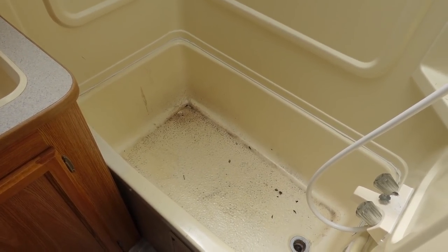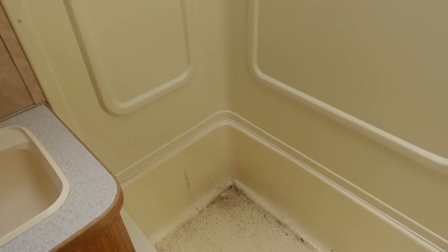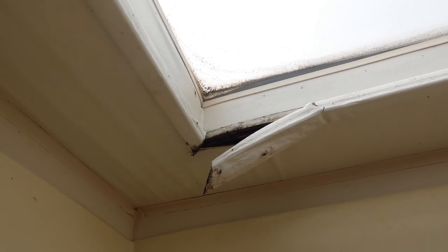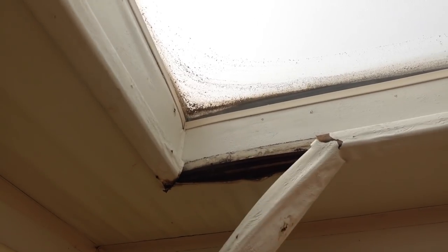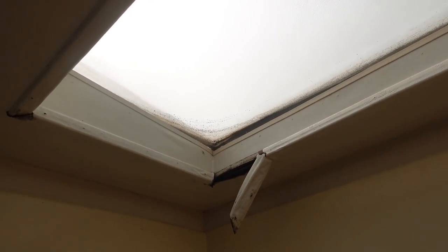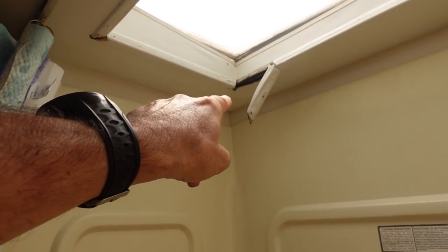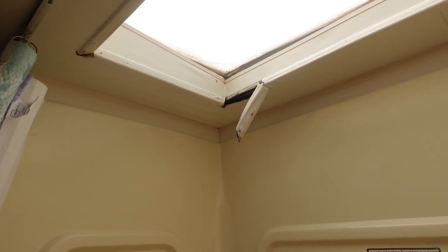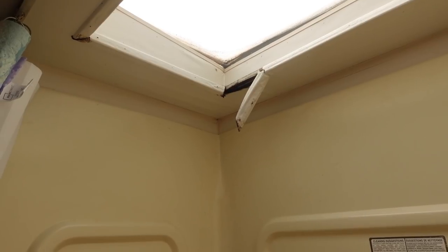Here's the tub, shower. First thing that I noticed was some dirt there in the corner of the tub. It's like, where did that come from? And then I looked up and that's when I discovered this. And there's obviously some mold in there. I don't know at this point how extensive it is. I'm going to have to take the ceiling down to see how much mold is up in there and how much has to be reconstructed.